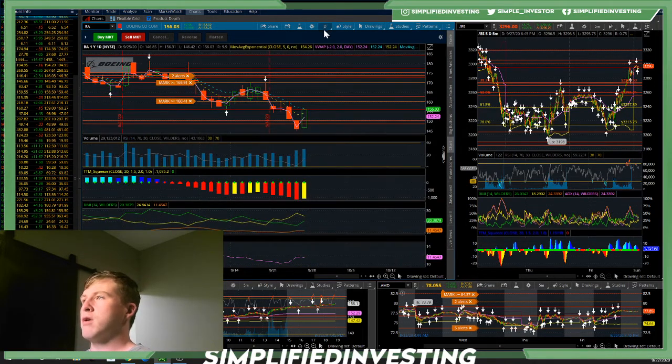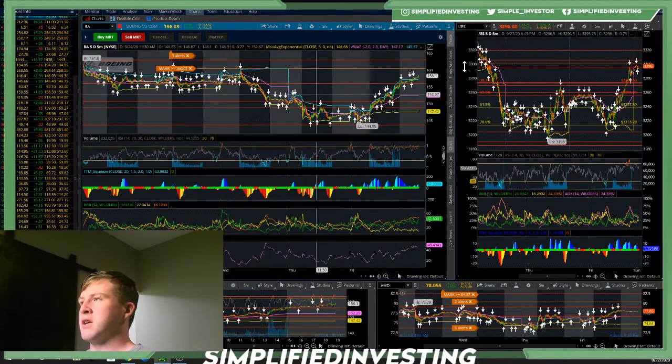Key levels I'm going to be watching in here, if we zoom in intraday, I want to see this above this 160.41 level, and then even above here at 163, with a strong support here provided at this 155.86 level, and then here at 150.49.